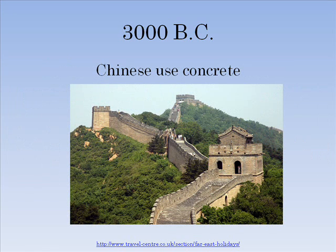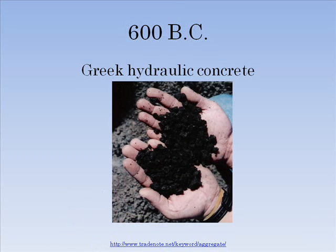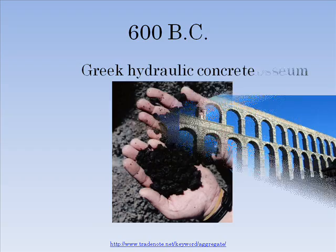In 3000 BC, China used concrete to hold materials together for bamboo for their boats and as mortar in the Great Wall of China. In 600 BC, the Greeks discovered a natural pozzolan that could be added to concrete to give it hydraulic properties. This allowed it to harden underwater. One of the earliest uses for this new type of concrete was to build water storage tanks.